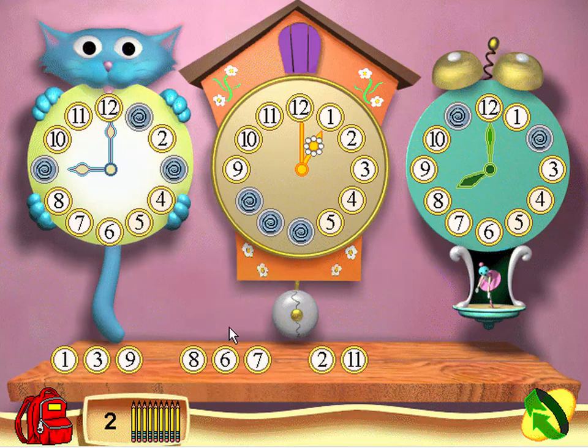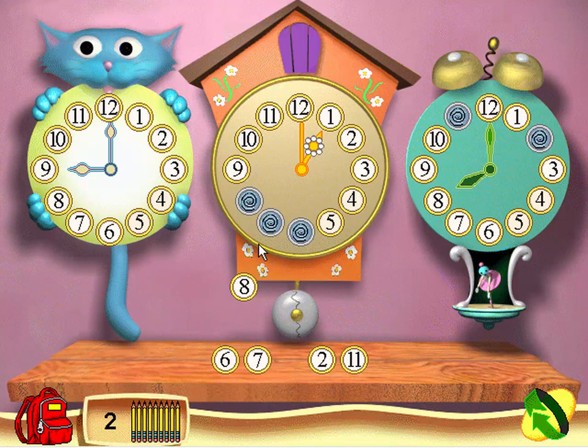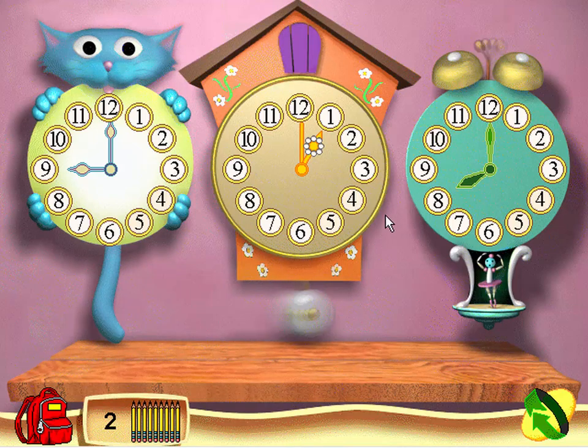Oh no, they broke again. Click on the number pieces. Great job. Thanks. Great job. Thanks. You fixed all the clocks. Thank you.